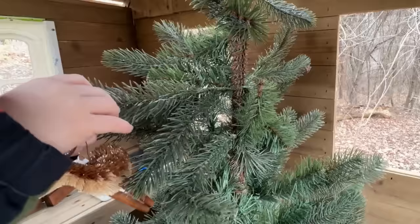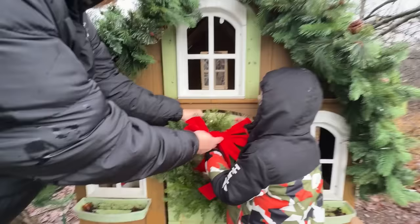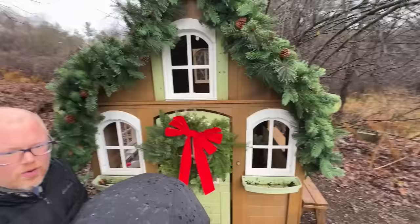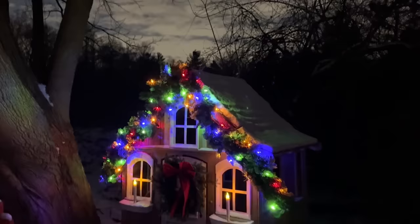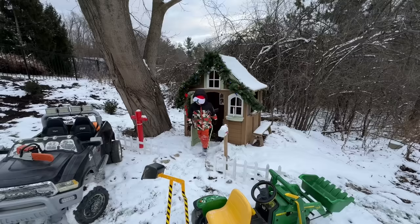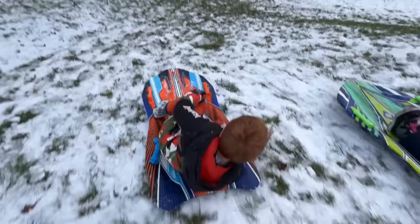Let's get some ornaments on this tree. It looks great. Finish it off with the bow. Now we're ready for Christmas. Wow, this is looking so festive. Here comes the snow. We finished just in time. It looks amazing at night. And you know what that means the next day? We get to go sledding. Go! Zoom down the hill on the first snow of the year.